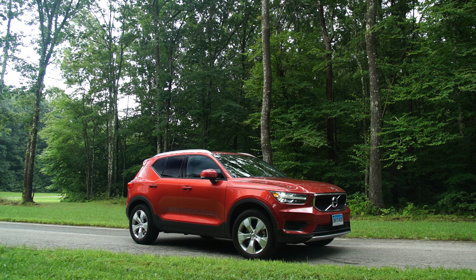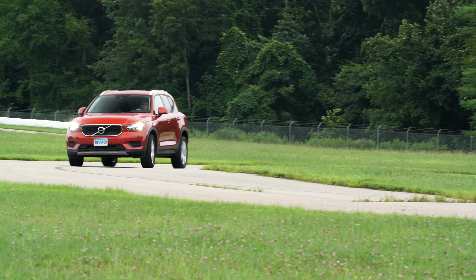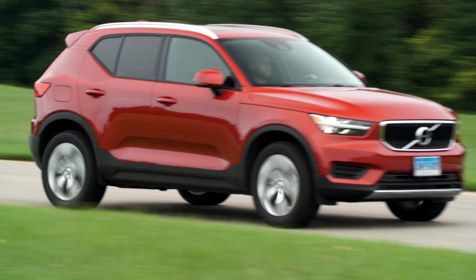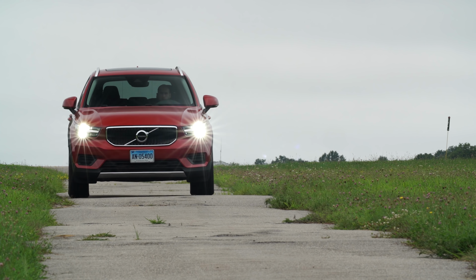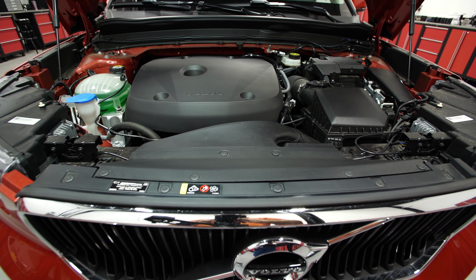The XC40 has a stout stance, but that doesn't mean it's agile out on the road. Steering feel was vague, but overall handling was safe and forgiving, though not sporty. Ride comfort suffers because of the stiff suspension, which is typical of Volvos. The 2-liter turbocharged 4-cylinder engine has pep. That said, the engine's gritty sound breaks up an otherwise quiet cabin.